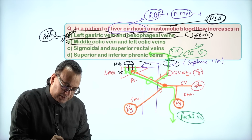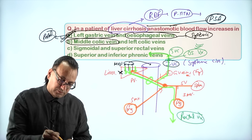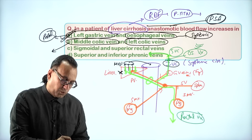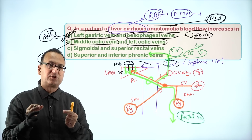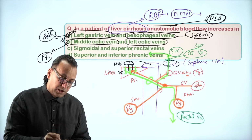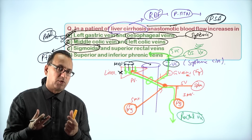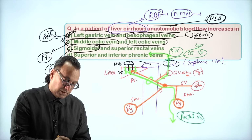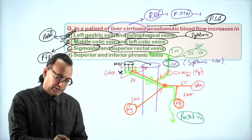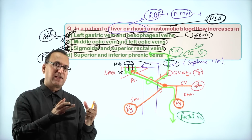Middle colic vein is portal circulation. Left colic vein is portal circulation. So if it is portal plus portal, it cannot help us. We need portal and systemic anastomosis. It is not helping. Sigmoid vein comes from the gut tube only, so it is portal. And superior rectal vein is again portal. So portal plus portal cannot help us. You don't want portal anastomosis, you want portosystemic anastomosis.